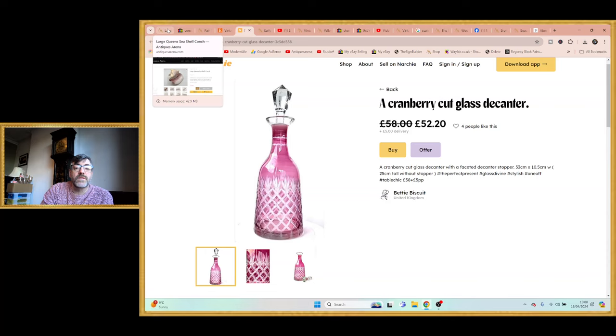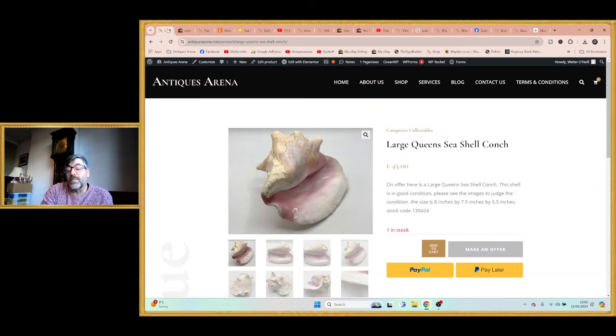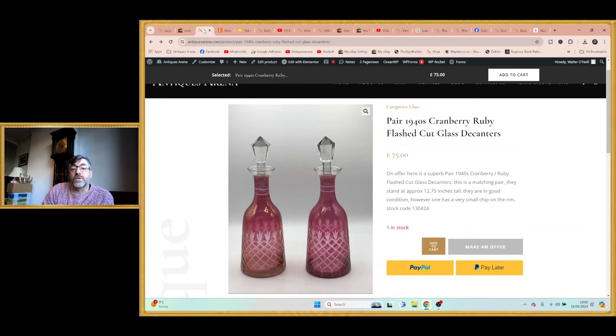I forgot to tell you the prices, didn't I? The conch shell cost me £3. Three whole pounds. And this pair of decanters cost me £2 in Tour of Birth this week. £1 per decanter. That's all they cost me.